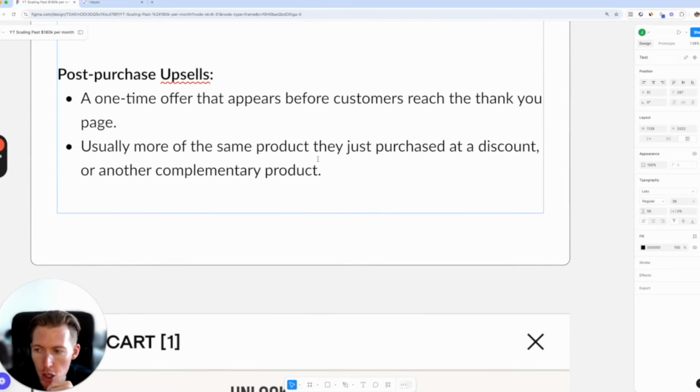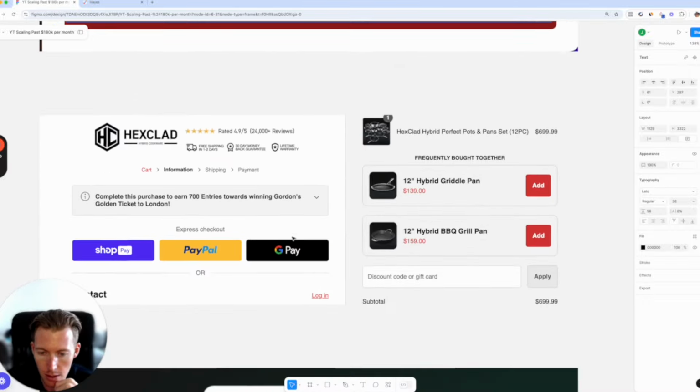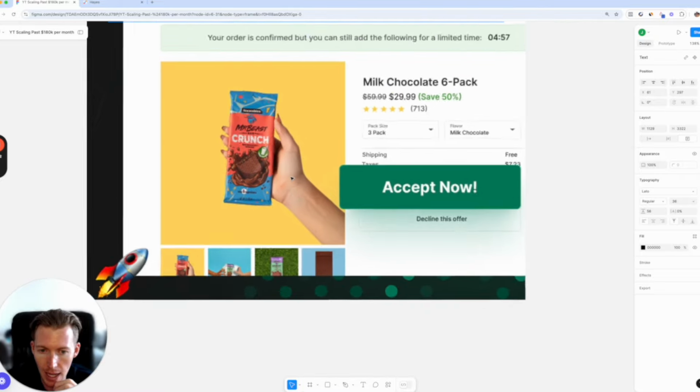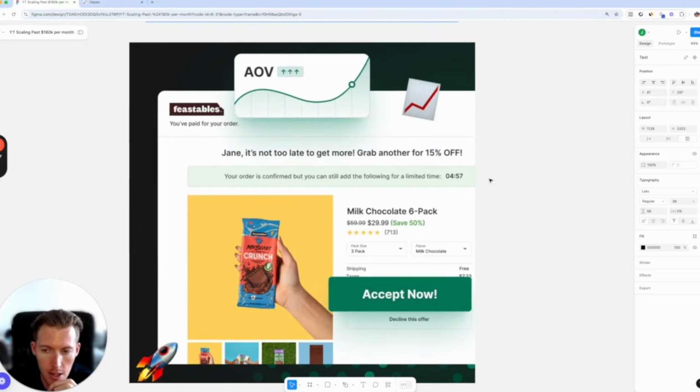And then finally, post-purchase upsells. So this is a one-time offer that appears before customers reach the thank you page. Usually more of the same product, right? You're just offering more of the same product at a discount, or it could be another complementary product. So an example of this, and I actually just pulled this from one of the apps' Shopify sales pages, is Aftersell, a great app for post-purchase upsells.